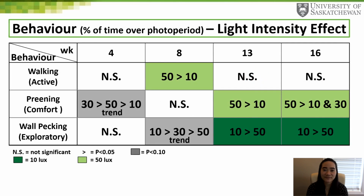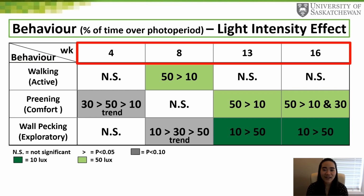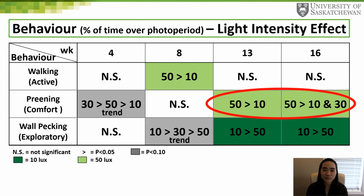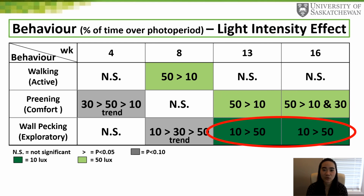For the sake of time, I will talk specifically about relevant behaviors with results. Here, I have the effect of light intensity on walking, preening, and wall pecking behaviors across weeks. At 8 weeks of age, 50 lux pullets performed more walking than 10 lux pullets. At 13 and 16 weeks, 50 lux pullets performed more preening than those in 10 lux, whereas 10 lux pullets pecked at walls more than those in 50 lux.